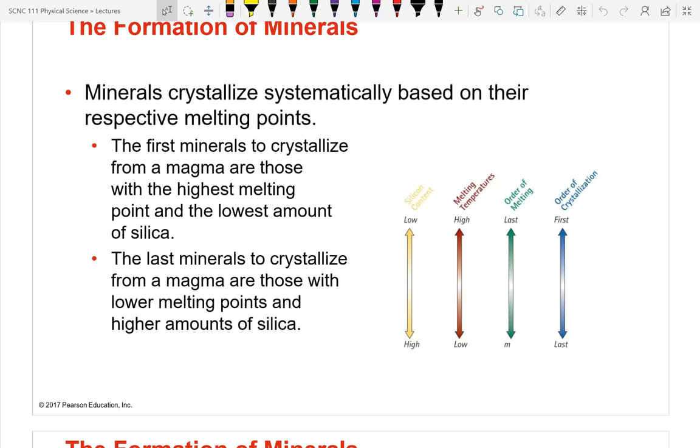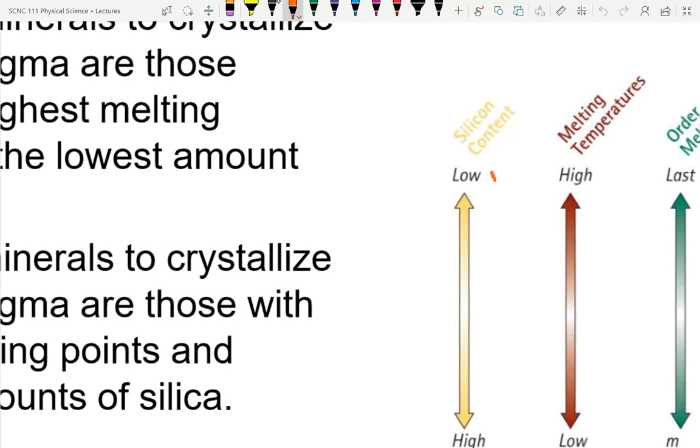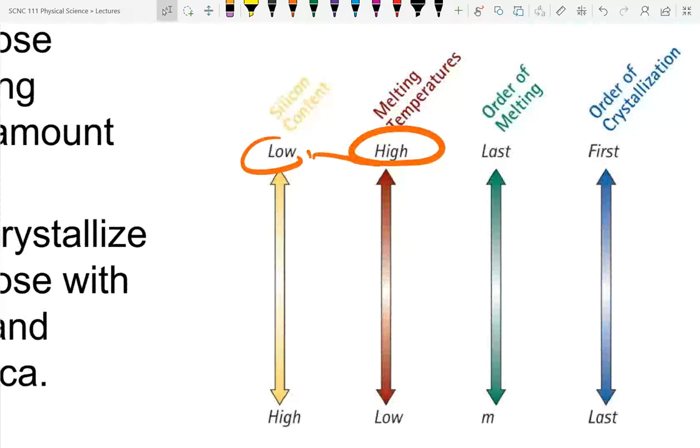So when you have things crystallizing in a melted form, the things that crystallize with a high melting temperature will crystallize first. Things that crystallize at a low melting temperature will crystallize last because, of course, it takes a while to get there. And then you have other things here. Silicon content. If you have low silicon content, that equates to having a higher melting temperature, and so it freezes earlier. A high silicon content, it will freeze later. And, of course, melting is the reverse of freezing.